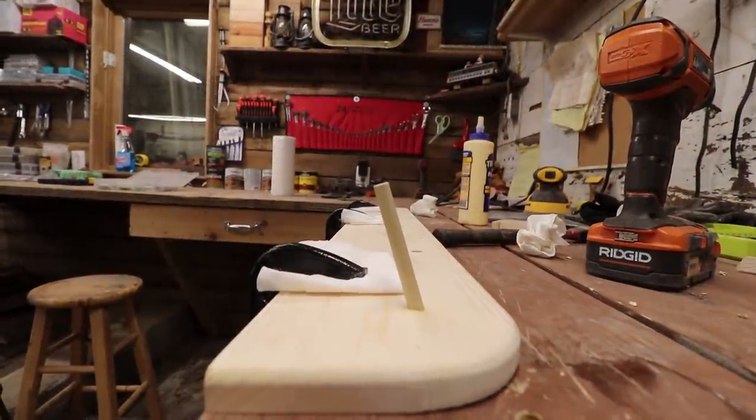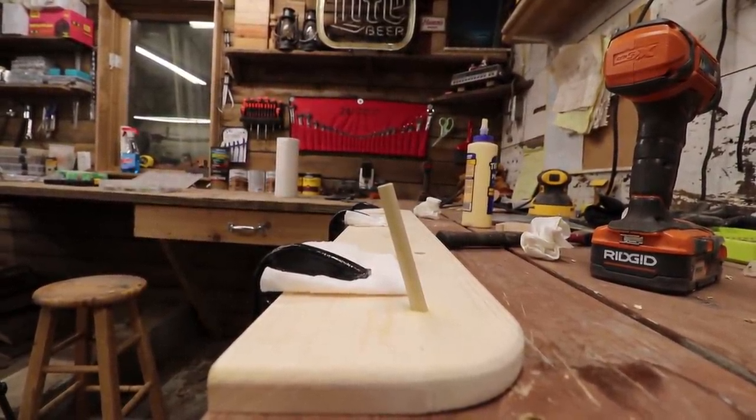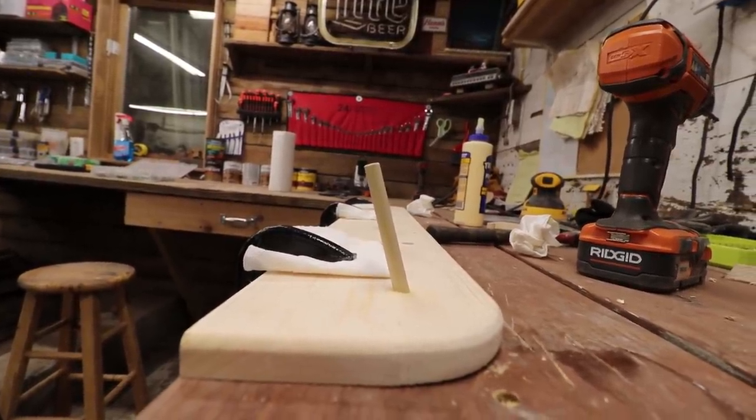So now we can sight right down them, and they're not completely perfect because we're running a drill bit through a piece of wood jig, but still, it's pretty darn close.